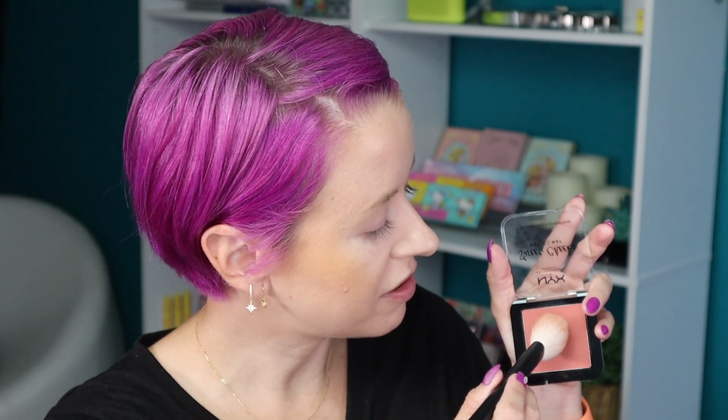All right, same Rephr number 4, and now I'm gonna dip into this shade, and I'm gonna be focusing this on the apples of my cheeks and bringing it upwards. I'm trying to keep it a little bit lower than the yellow shade when I drag it up. I'm just gonna take my damp beauty sponge and just press over everything. So doesn't that look like a sunset moment on your cheek?